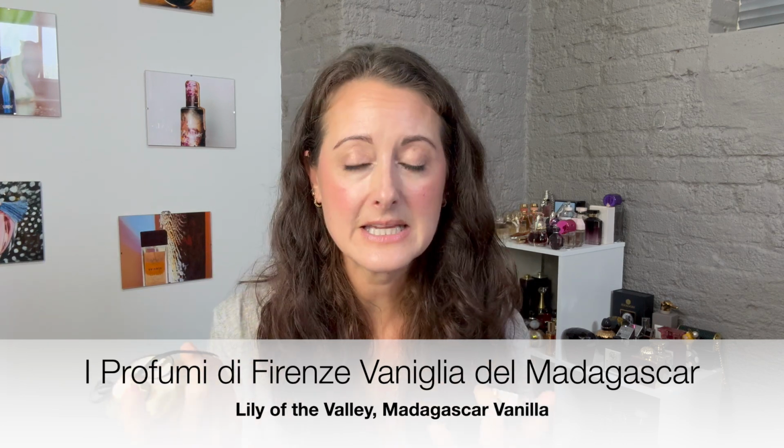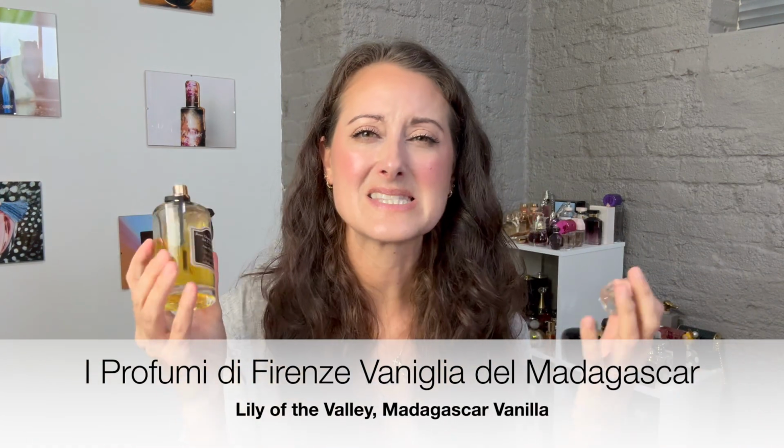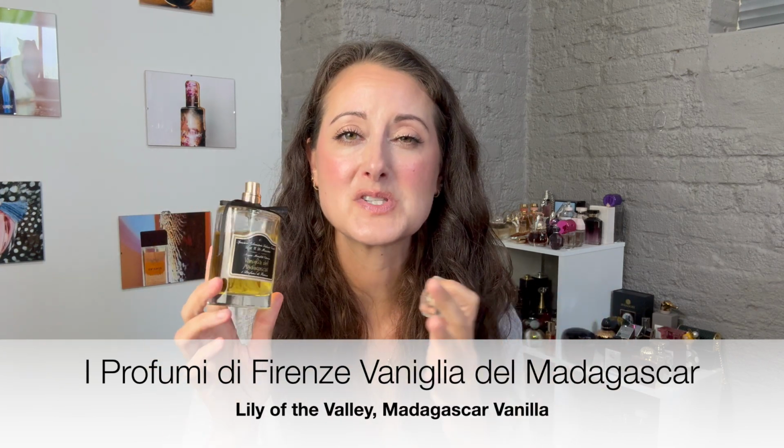It's funny because I was not in love with the original formulation. I liked it. I thought it was fine. If I remember correctly, the original formulation of this had a little too much of that kind of bourbon vanilla scent to it that I didn't love as much. Somehow I like this newer formulation better. This is such a beautiful, sweet, very perfumey vanilla. To me, this is a cross between a vanilla extract-y type vanilla and a fluffy vanilla, but it's really, really perfumey.